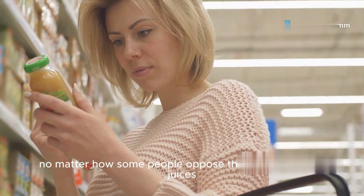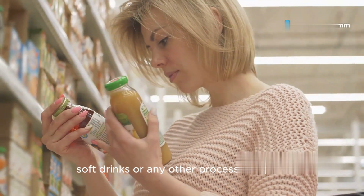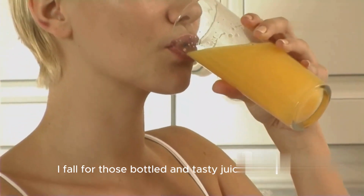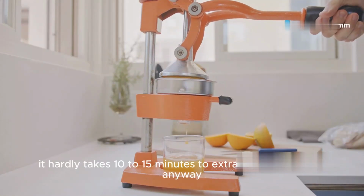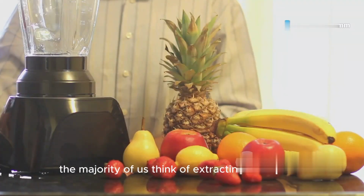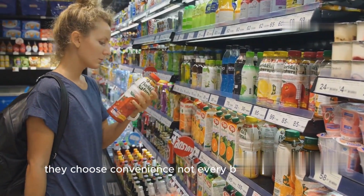No matter how some people oppose the idea of bottled juices, soft drinks, or any other processed liquids, having a limited time at breakfast, I fall for those bottled and tasty juices every time. We all know it's not a healthy activity. I mean, it hardly takes 10 to 15 minutes to extract the fresh juice. Anyway, that's not just my problem. The majority of us think of extracting fresh juices, but having a shorter time at hand, they choose convenience.